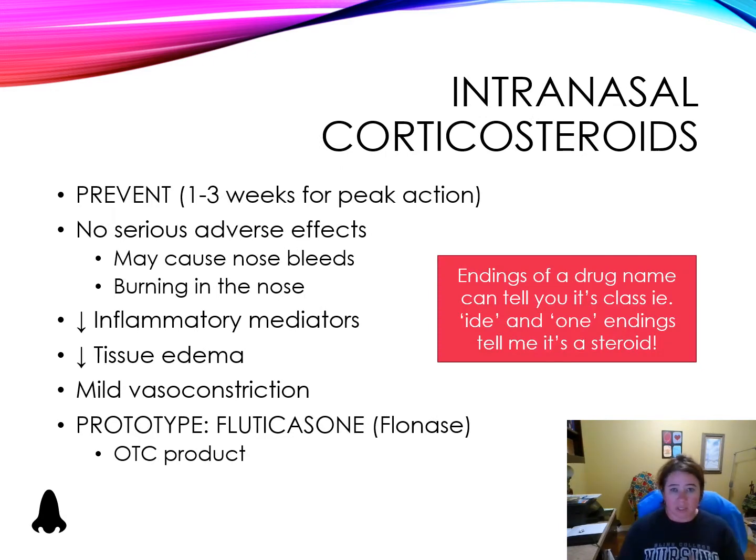Another way that we can treat our patients or prevent them from developing allergic rhinitis is with intranasal corticosteroids. We want them in the system 1 to 3 weeks before they start having the allergic rhinitis symptoms. Some people can predict it, some people aren't that savvy, but we want to try to get these started on the patients. Again, it's putting the medication right where it needs to be. If I gave a corticosteroid, for instance prednisone, by the pill, that goes all the way through this gorgeous body and causes a whole bunch of systemic effects, when really and truly I only needed the medicine right here in my nose. Anytime you put anything up the nose, there's always a risk of nasal bleeding and a burning sensation in the nose. These medications work incredibly well to decrease inflammation and swelling in the nose, and there is some mild vasoconstriction here, but not a lot.